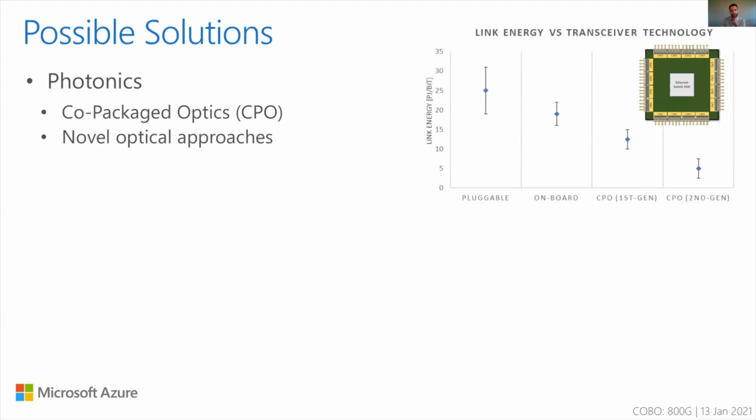And what we're seeing is that compared to state-of-the-art pluggable technologies, when you're looking at link efficiency, the power efficiency is 25 picojoules per bit on average for a pluggable. Going on board, like a COBO approach, improves that by moving the optics closer and eliminating retimers. But really, you see some great efficiency gains by co-packaging: almost a 30 to 50% reduction in the power that's dissipated by the optics. And even with an eye towards second-gen co-packaged optics, where some additional optimizations could perhaps be made, really driving that down into the sub 5 picojoule per bit range.